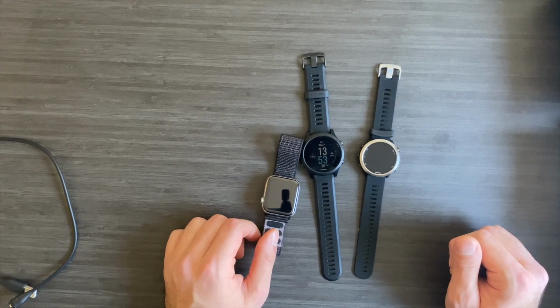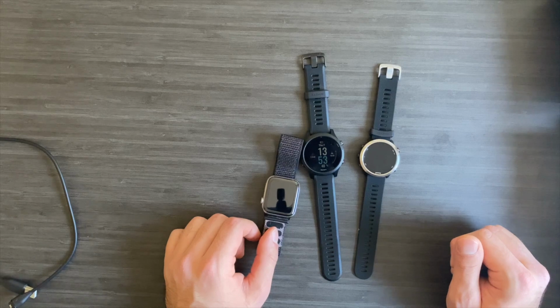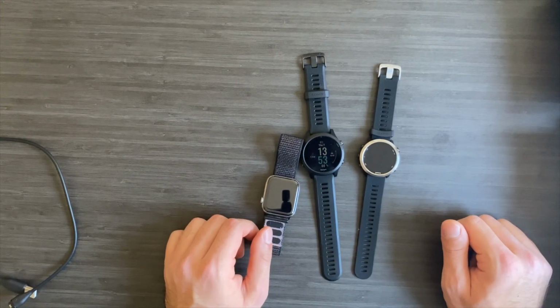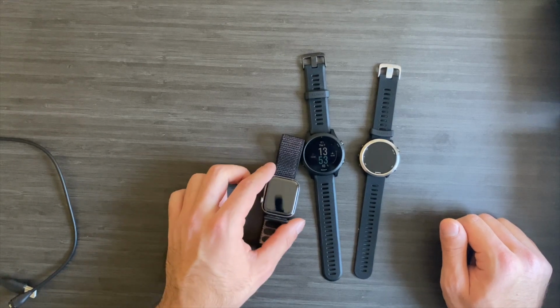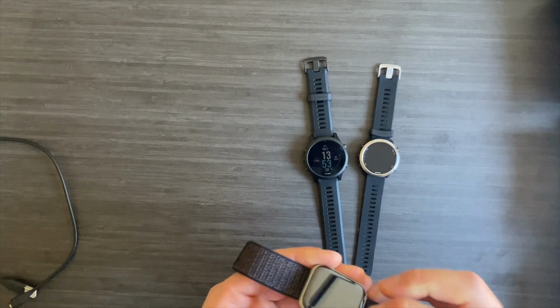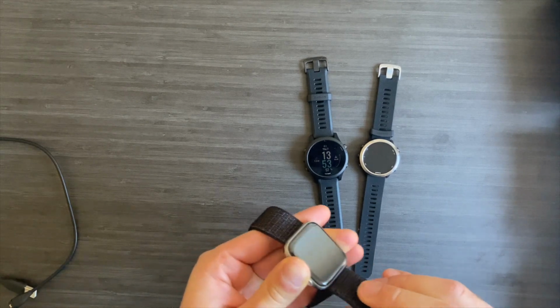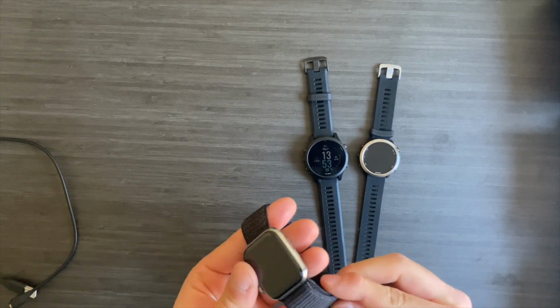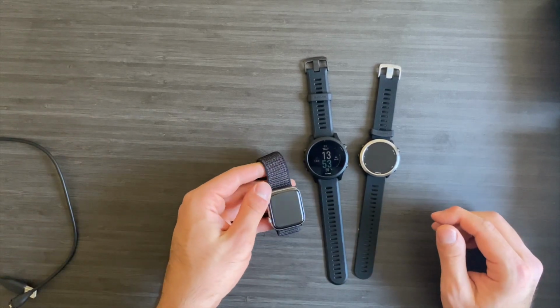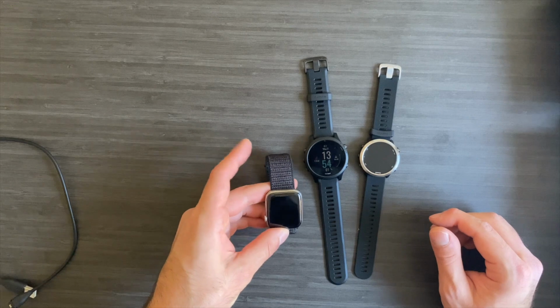The reason why I don't like the Apple Watch for fitness, and this may be the ultimate reason why you end up going with Garmin, is the Apple Watch, as you can tell, and this is a weird loop band. By the way, if you do get an Apple Watch, you need one of these loop bands. It's basically like sweatpants for Apple Watch. It's pretty comfortable. But anyway, the reason why I don't use Apple Watch for fitness is because it's all touchscreen, right?